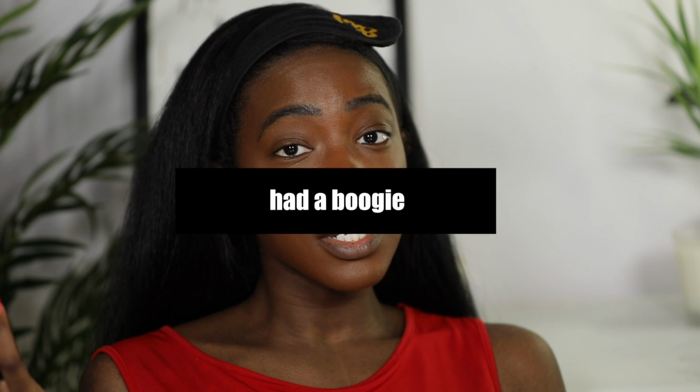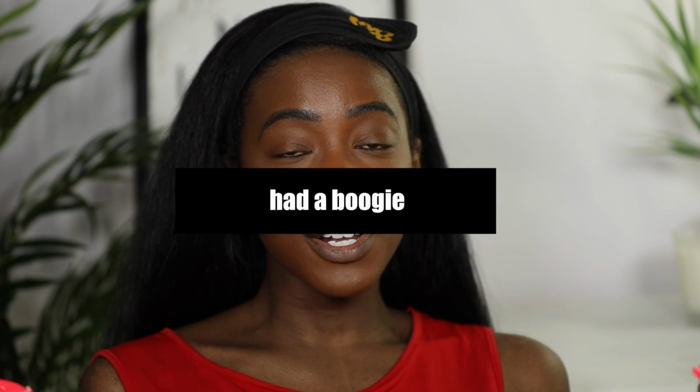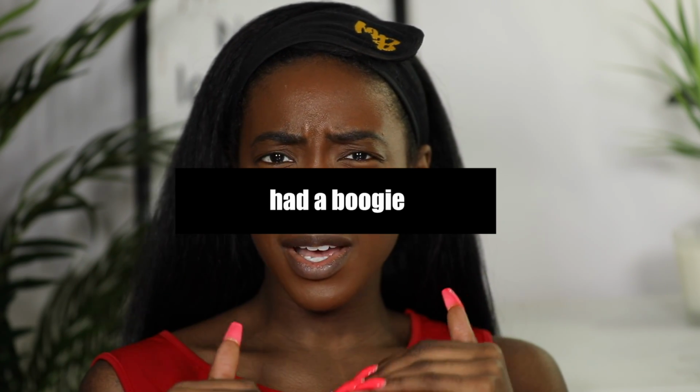So it's good in the sense that if you have oily skin, it's not totally going to give out on you after an hour as far as your oil goes. But if you have dry under eyes, that is something to keep in mind.